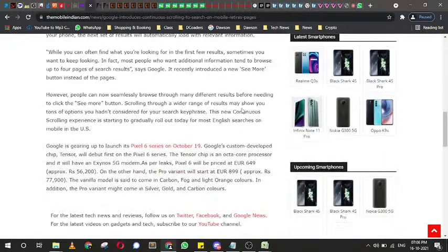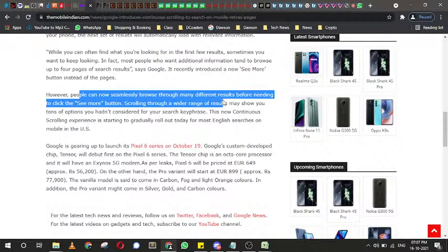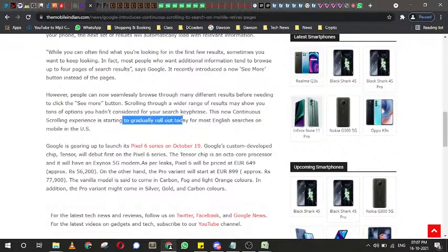While you can often find what you need in the first few results, sometimes you want to take a keener look. In fact, most people who want additional information tend to browse the first 4 pages of the search results. Google recently introduced a new See more button instead of the pages. However, now people can seamlessly browse through many different results before needing to click the See more button. Scrolling through wider ranges of results may show you tons of options you haven't considered for a search phrase. The new continuous scrolling feature is gradually rolling out today for most English searches on mobile in the US. So you can see the continuous search which is going to launch in the US.